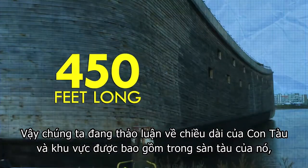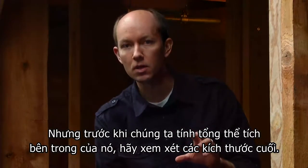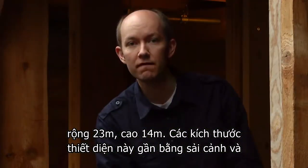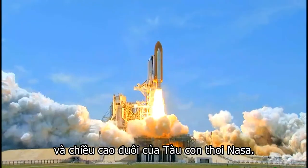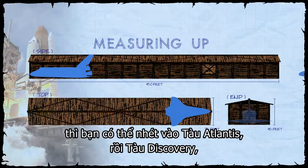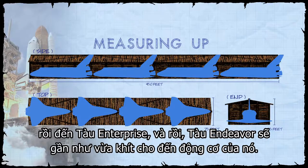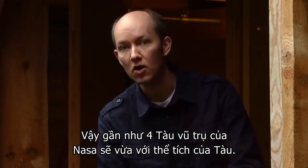So we've discussed the length of the ark and the area included in the decks. But before we calculate its total internal volume, let's consider the end dimensions. 75 feet wide by 45 feet tall. These cross-sectional dimensions very nearly match the wingspan and the tail height of NASA's space shuttle. So if you were to open the end of the ark and begin loading in the shuttles, you would be able to load in the shuttle Atlantis, then the space shuttle Discovery, then the shuttle Enterprise, and then the shuttle Endeavour would nearly fit up until its engines. So almost four NASA space shuttles would fit within the volume of the ark.